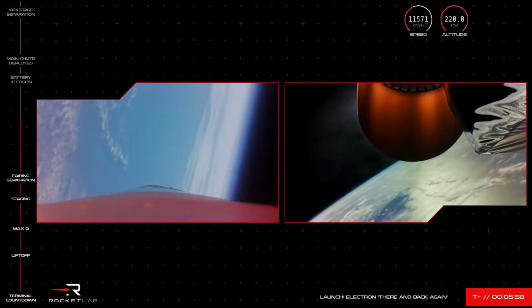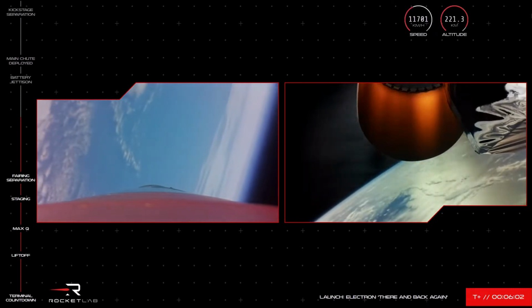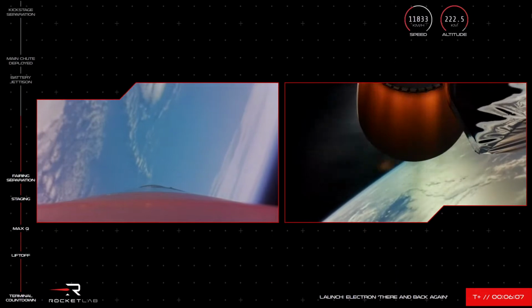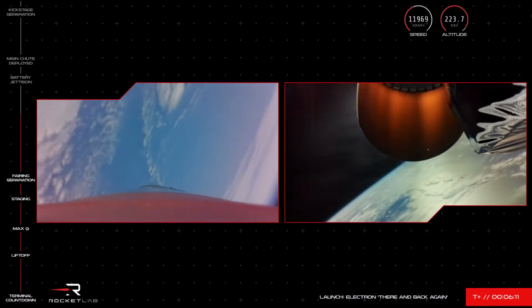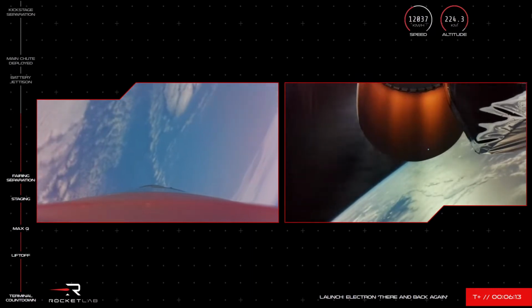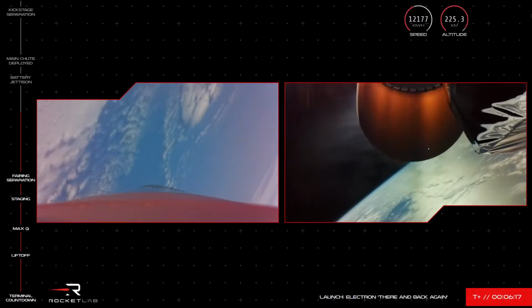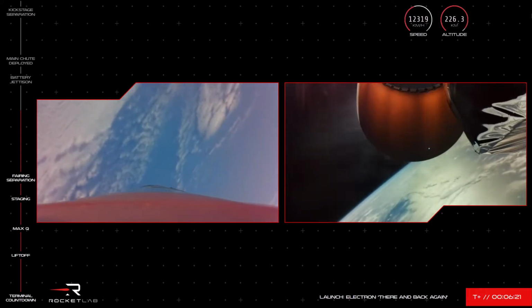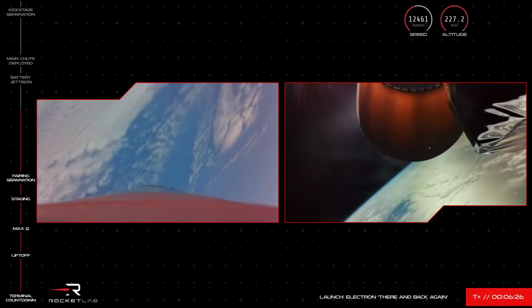Taking a look at the telemetry, Electron's second stage continues on its journey to orbit at a speed of over 11,000 kilometers an hour and an altitude of more than 220 kilometers. Meanwhile, Electron's first stage is on the correct angle of attack to make its way through the wall, as you can see on your left there. Now, that wall is the roughest part of the atmosphere, but thanks to the RCS thrusters we mentioned earlier, the Stage 1 booster is on a very smooth descent.